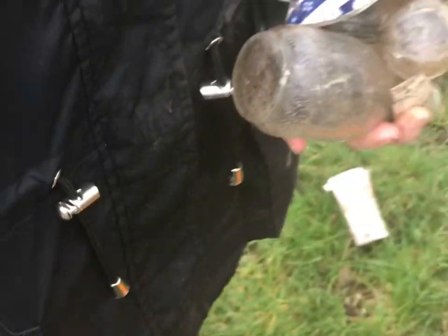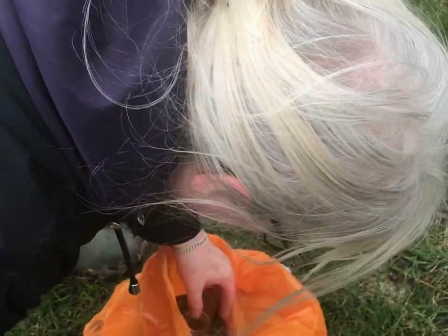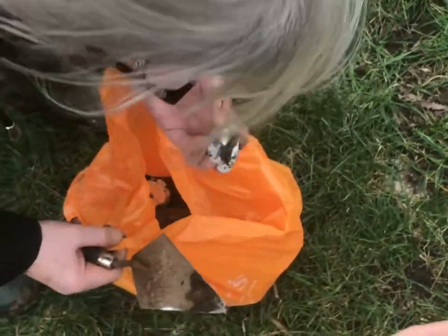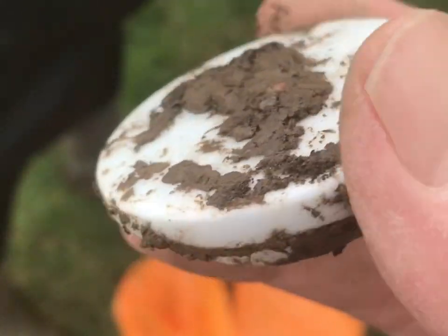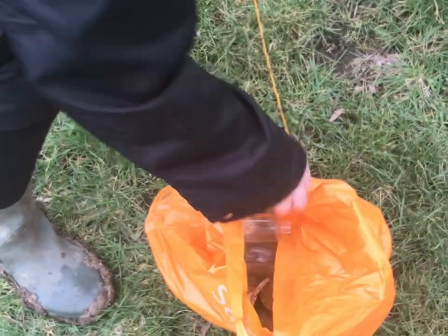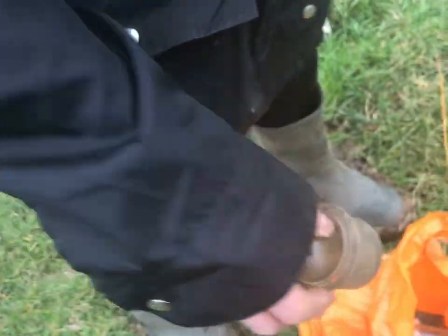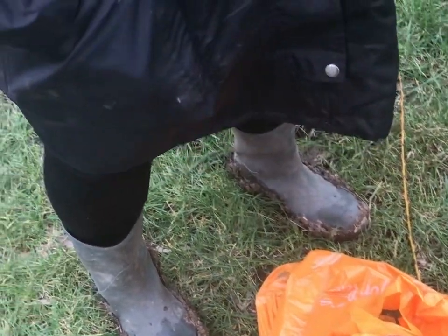I'm going to have to put it in the bag. Oh, yeah. Was that a pot lid you found before? I think. Let's have a look. I'll say that's glass. Bottles. Bits of pottery.